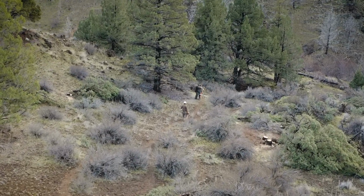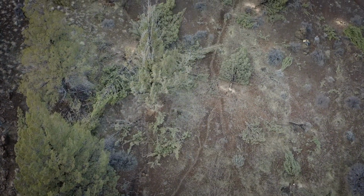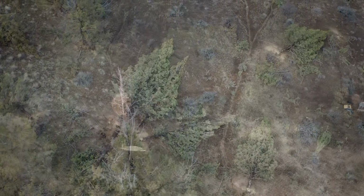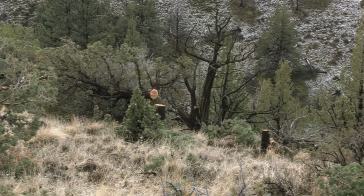Finally, it's time to call it a day and head back down to the rigs. While we didn't fell every tree that could have come down, we made a serious dent in the juniper population here, freeing up resources for the other native shrubs and grasses which sustain the deer and elk through the winter.